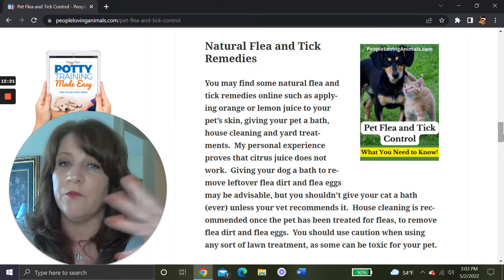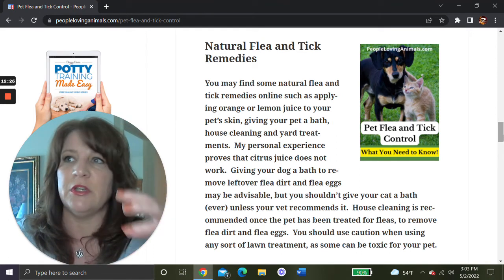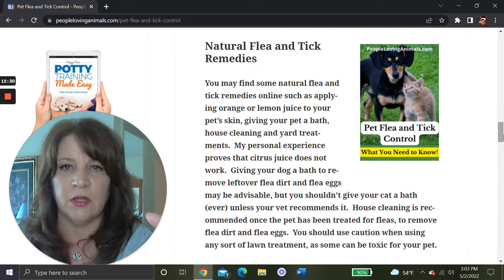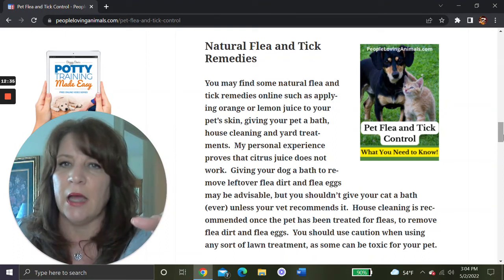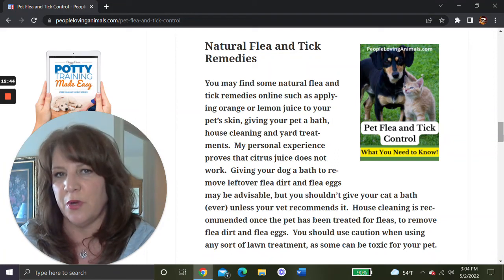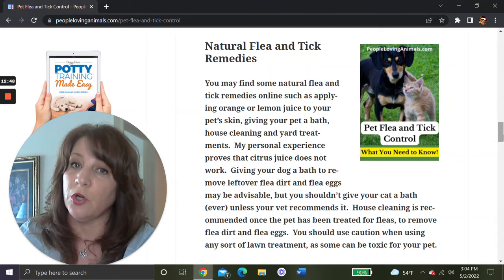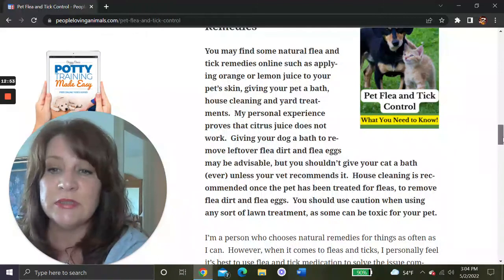House cleaning, again, it's recommended. Vacuum your furniture, vacuum your carpets, wash your bedding. Once you've gotten control of the fleas, you've administered the medication, because you want to just get rid of the dirt and the manure and the flea eggs. But just cleaning your house is not going to get rid of fleas. You should use caution when you're using any sort of a lawn treatment, because a lot of lawn treatments can be toxic to your pets. So this is just my 2 cents from me to you.